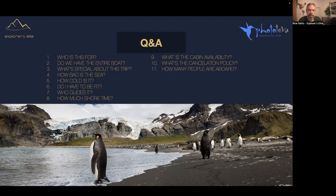How do we get there? How do we fly to the Falklands? We fly to Santiago de Chile, the capital of Chile, and from Santiago we fly to Punta Arenas in southern Chile, and from Punta Arenas we fly to Mount Pleasant in the Falkland Islands. So this is how we get there. It's not too bad, depending on where you're coming from.